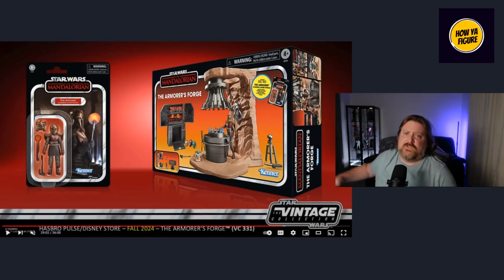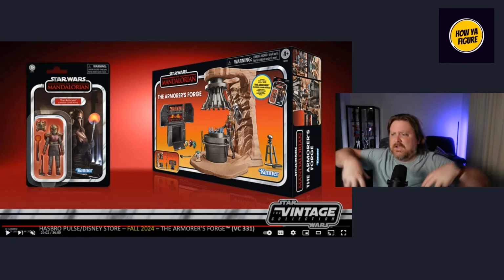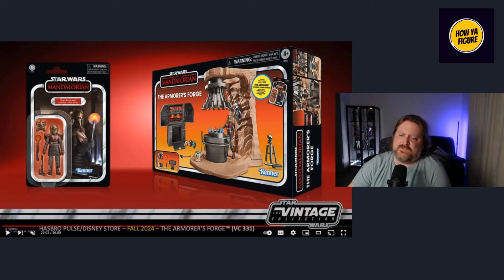This can fit into a city display if you're making your own vintage collection city or whatever. So it's going to look really good. Again, Hasbro Pulse and Disney Store exclusive, coming out in the fall of 2024.